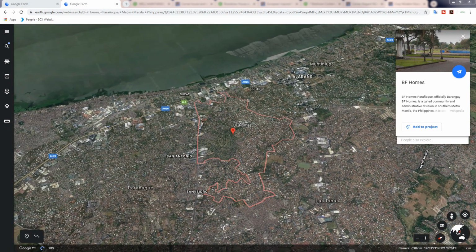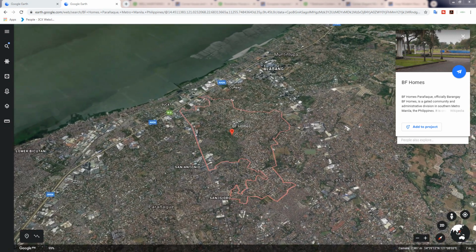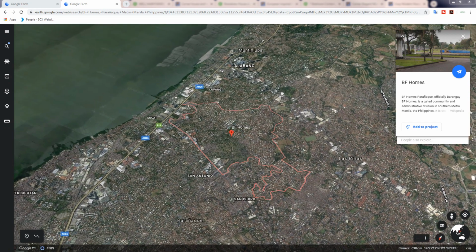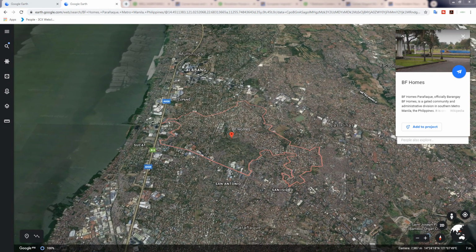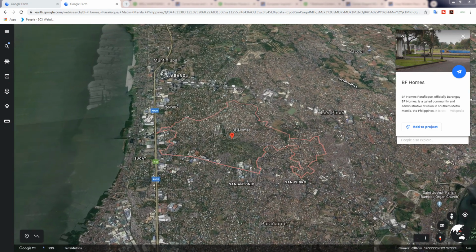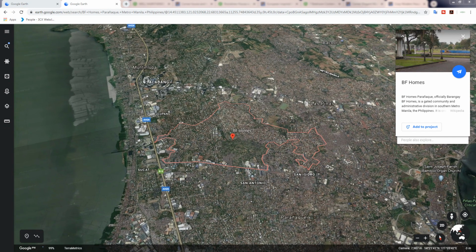And today we're doing something special. I'm doing something a bit different. And we are looking at BF Homes Paranaque. So this is the location you can see on the map. It's very close to Manila Bay, and even closer is Alabang and Sucat.